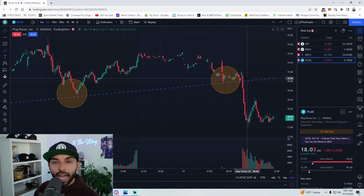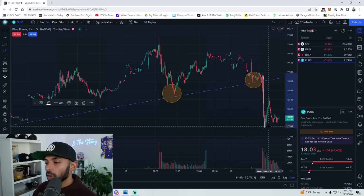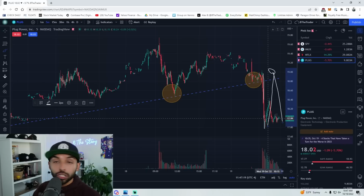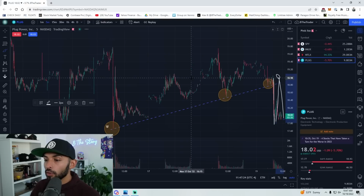So with that being said, when I mean the move is given, like if this is the move I'm looking for, then the move has already happened. Why would I wait for it to pop back up to here to take my position and then ride it back down? Sure, that could happen. But for me, thinking that way is greedy because this move has already happened.